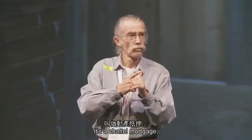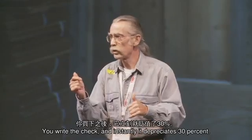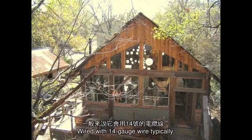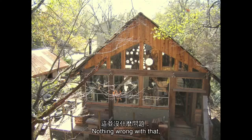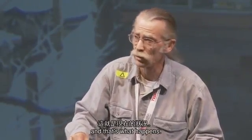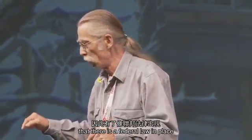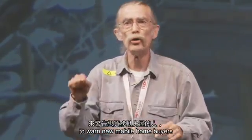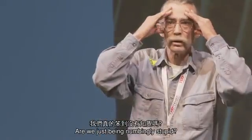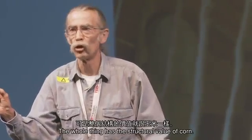It's a chattel mortgage. Just like furniture, just like a car, you write the check and instantly it depreciates 30%. After a year, you can't get insurance on everything you have in it, only on 70%. Wired with 14-gauge wire typically, nothing wrong with that, unless you ask it to do what 12-gauge wire is supposed to do, and that's what happens. It outgasses formaldehyde so much so that there is a federal law in place to warn new mobile home buyers of the formaldehyde atmosphere danger. Are we being just numbingly stupid? The walls are this thick. The whole thing has the structural value of corn.